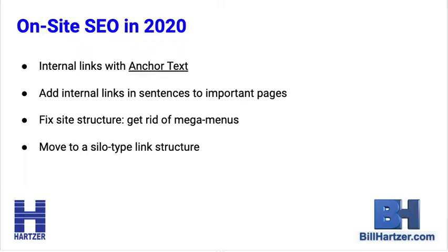One of the quick wins that you can do in particular is take a look at your important pages. Make a list of them. They could be a product page or a services page, for example. Let's take a services page you want to rank a little bit better. Well, what you can do is go through your site, go to blog posts, go to other pages, go to your home page where you mention different services.